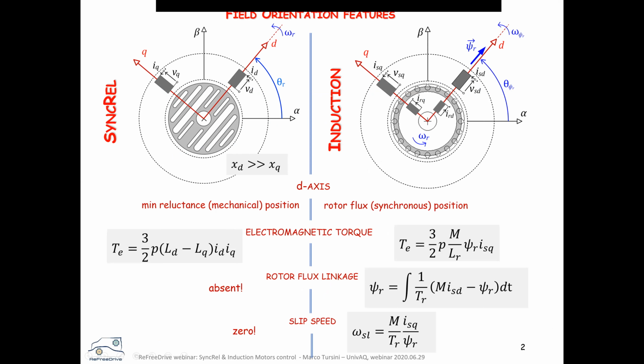Both synchronous reluctance and induction motors are controlled according to the principle of field orientation in an equivalent two-phase reference frame, usually denoted as DQ frame. In case of the synchronous reluctance motor, the DQ frame is fixed with the rotor and aligned with the minimum reluctance position. The torque depends on the product of the DQ currents and the motor magnetic anisotropy, that means the difference between the D and Q axis inductances.